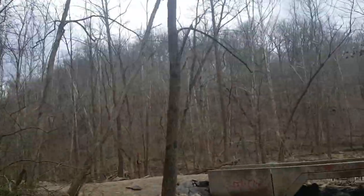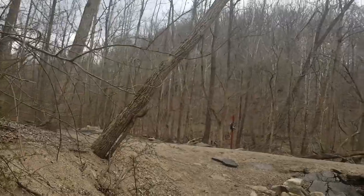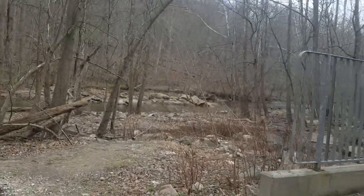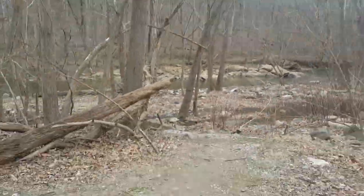Guys, we are coming down to the one most important spot of this whole trip, the Patapsico River. Guys, it's right about this. Welcome to the Patapsico River. We just said the Patapsico River 3 times in one sentence. Yeah. Woo!